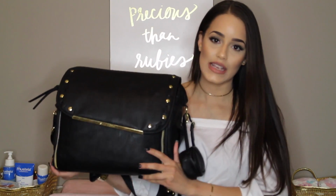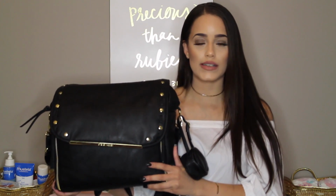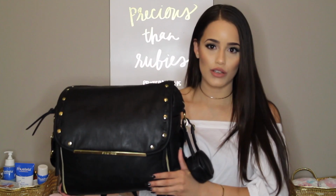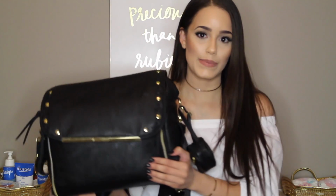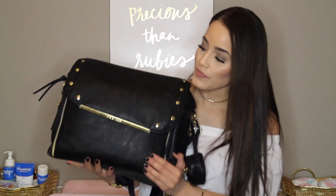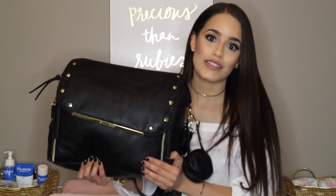Another thing about this bag and why I decided to purchase it was because a lot of the diaper bags I was seeing at Babies R Us and other stores were so close to $200 or close to $100. And this one was only $50, so I thought it was a steal. Honestly, it was probably that price because it was Burlington Coat Factory, but I'm just happy that I was able to score a really cute diaper bag for such a great price.